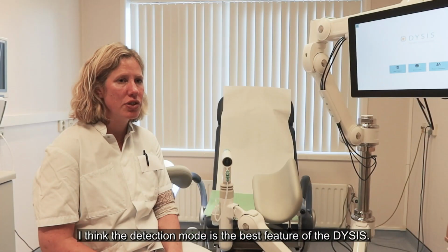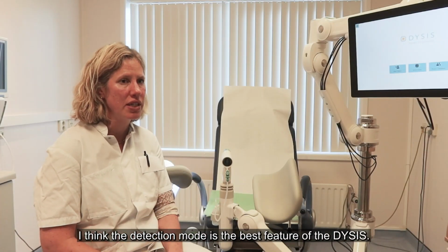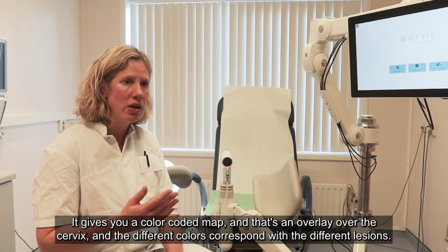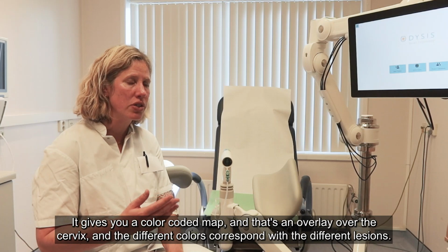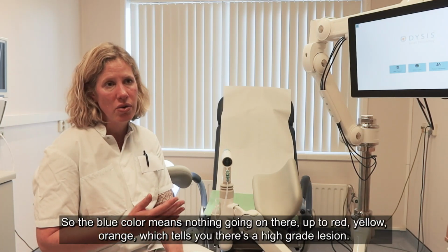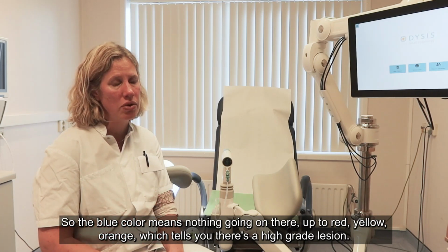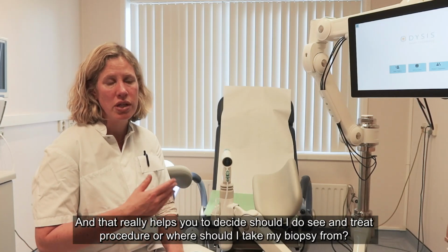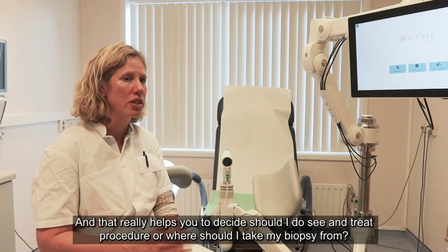Well, I think the detection mode is the best feature of the DYSIS. It gives you a color-coded map, and that's an overlay over the cervix, and the different colors correspond with the different lesions. So the blue color means nothing going on there, up to red, yellow, orange, which tells you there's a high-grade lesion. And that really helps you to decide, should I do a see-and-treat procedure, or where should I take my biopsy from?